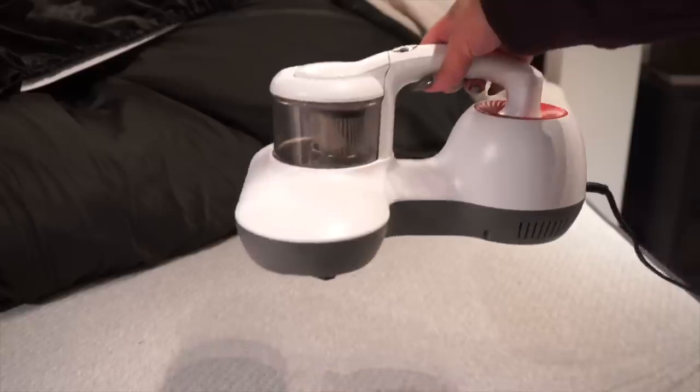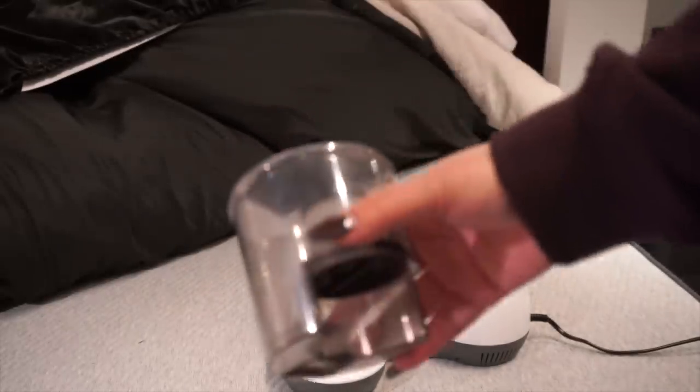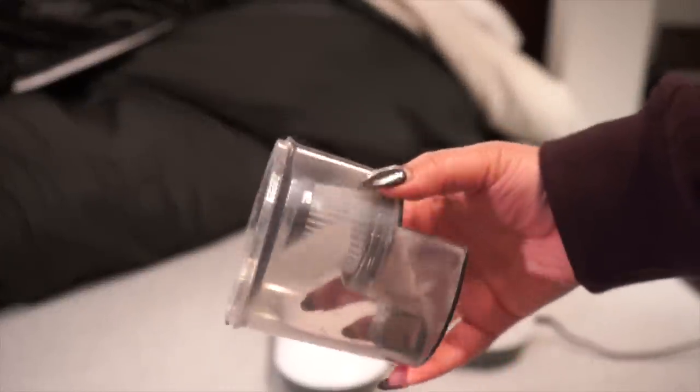You thought your bed was clean? You're wrong. This makes you feel disgusting in the best way. It gets out all of the dust, all of the mites, all of the everything, all of that debris that gets stuck in your mattress. It sucks it out, and no, a normal vacuum will not do this.